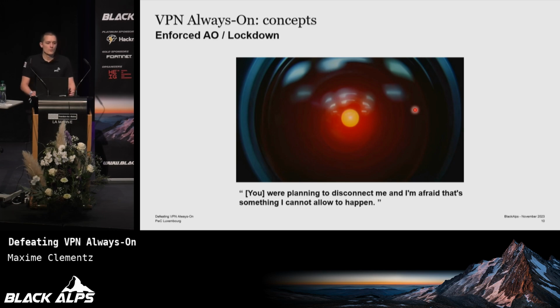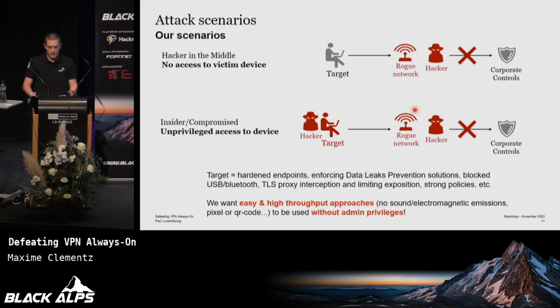I don't want to be blocked. I want my connectivity. I want all the network access that I need in order to do some data exfiltration, in order to establish my C2 bidirectional channel or whatever it is. The scenarios that I considered is either you are in the middle, you have no physical access to the device that you are targeting, but since you will be controlling the network to which this device might connect, then maybe we can find some attacks that will allow us to unlock the connectivity.